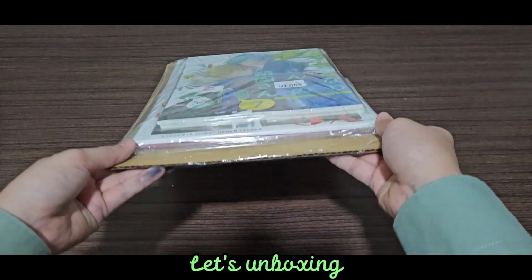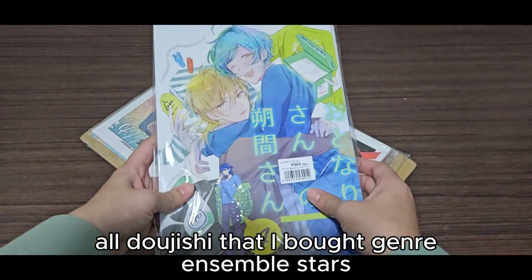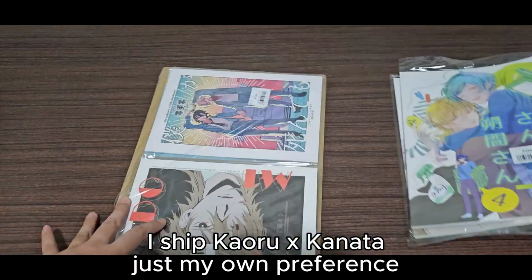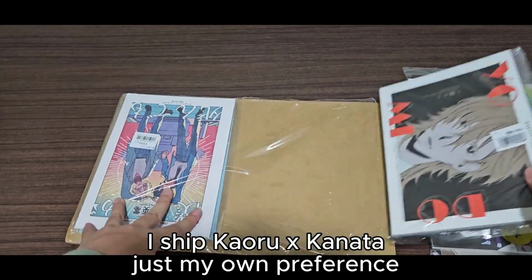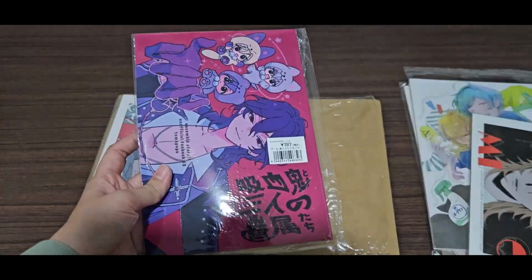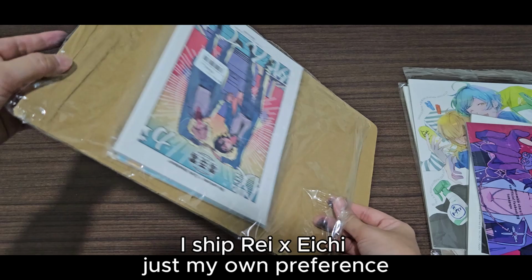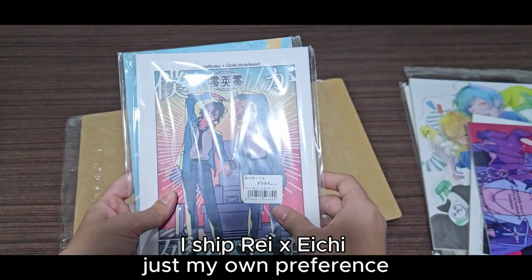Let's unbox. All the doujinshi that I bought are from the genre Ensemble Stars. I ship Kaoru X Kanata. Just my own preference. I'm Undead P. I ship Ray X HA. Just my own preference.